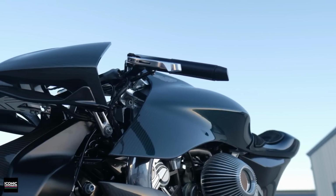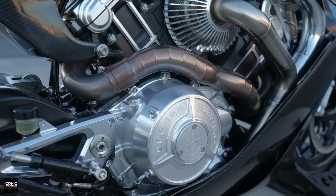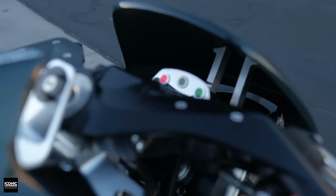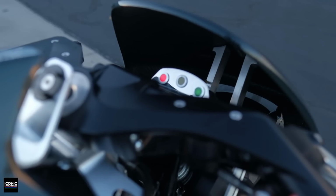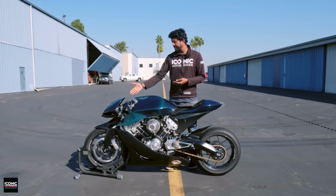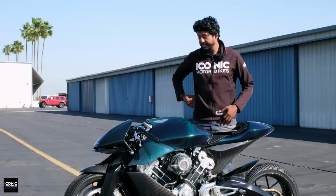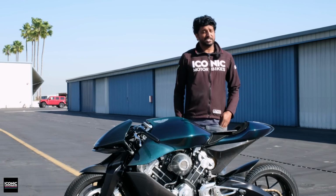Billet levers, there's a lot of billet CNC aluminum throughout the entire bike. We'll show you some examples of that. And then this quote unquote dash is just 3 lights. There's an oil pressure or oil level warning, that's the red, the yellow is fuel, and then green is your neutral indicator. That seems like a sparse dash, and it is a sparse dash.